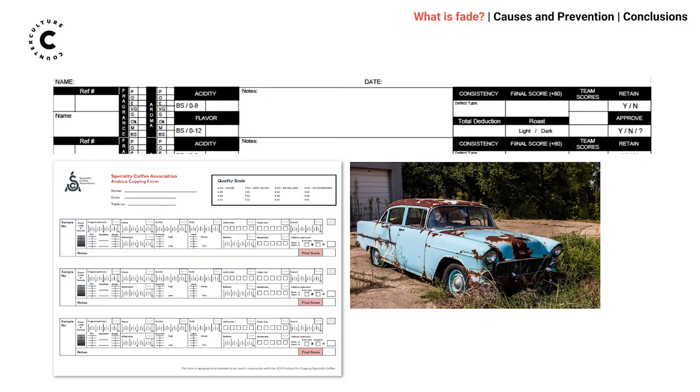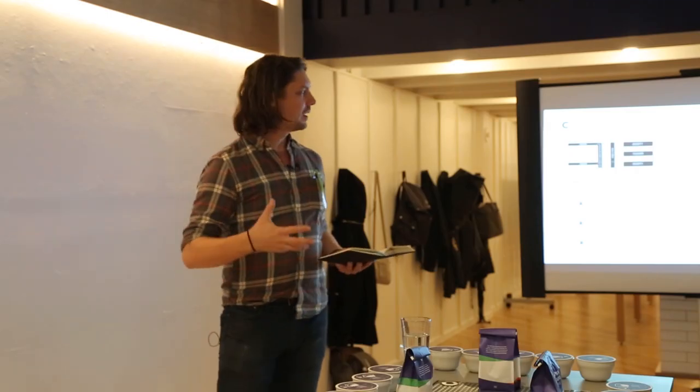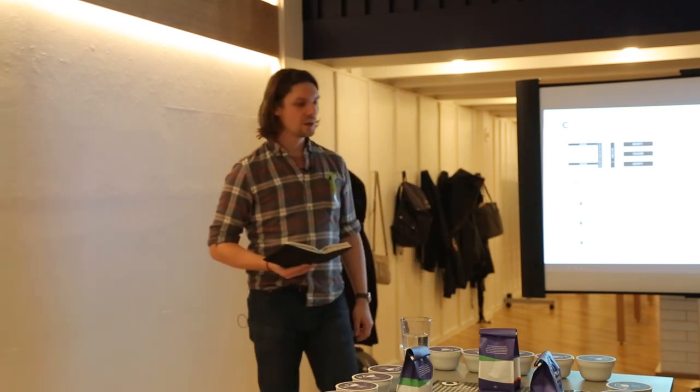The Specialty Coffee Association defines fade as past crop flavors. And while the age of coffee since it's been harvested is definitely part of this, it's not all of it. It's not necessarily the major part. It's definitely a contributing factor, but it's not the only thing, right? So it's one of these ideas where there's not even a consensus on what we do with faded coffee across the industry.